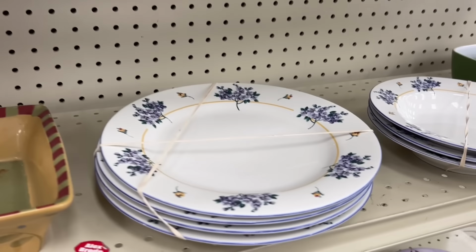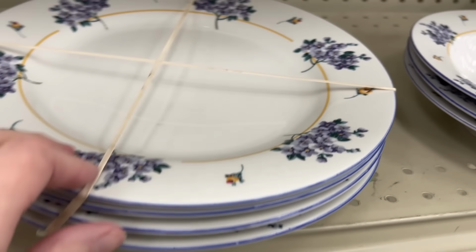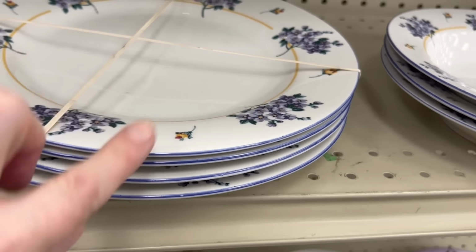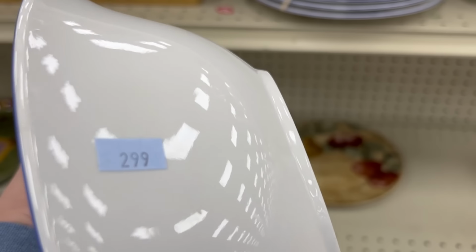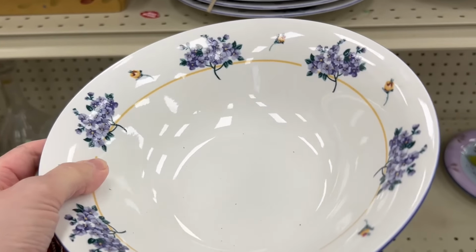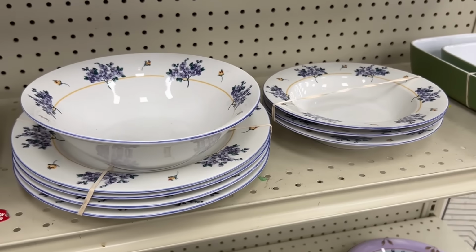And here are the dinner plates. Oh my gosh, there's a lot of dining pieces today. 1, 2, 3, 4 dinner plates. And these look like soup bowls or pasta bowls. 1, 2, 3 of these. And then there's this nice big serving bowl with a random little black sticker on it. This is $2.99. That's not bad at all. This whole set might be a go, actually.